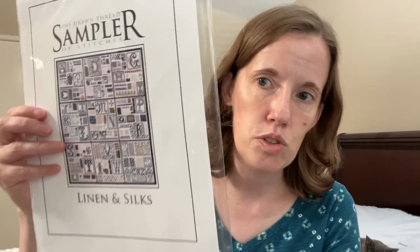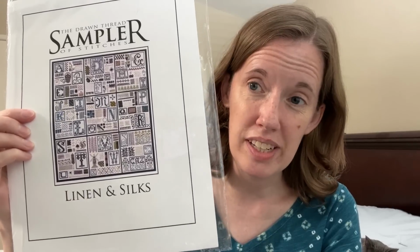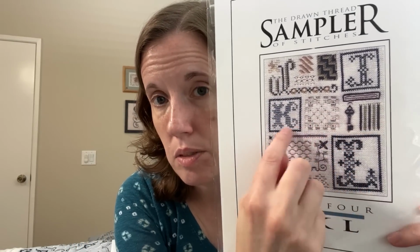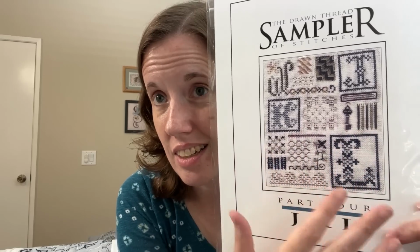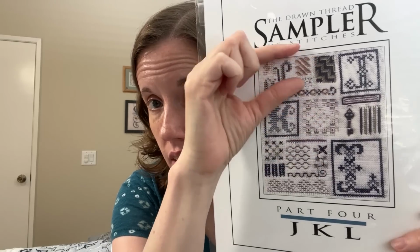So then I moved to Sampler of Stitches for 2 days. And I actually worked on this for 3 days, because here's the whole shebang by the drawn thread. I'm trying to do 1 letter every 2 weeks, and I didn't want to get super far behind, because this week was supposed to be the letter K week, and so in 2 weeks I'm supposed to do the letter L, and letter L, as you can see, is a little bit bigger than either of these.